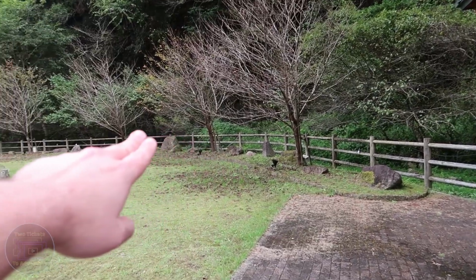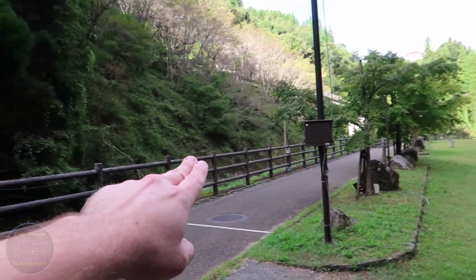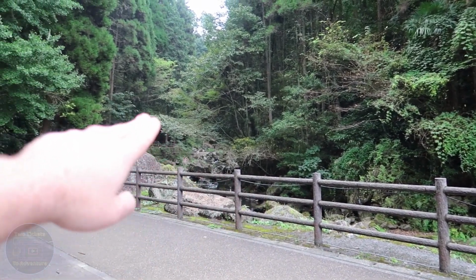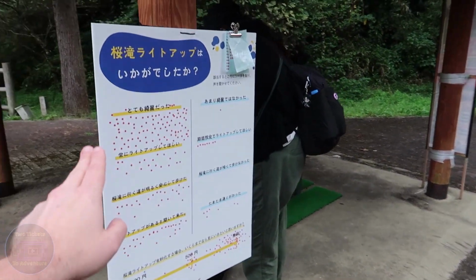You notice here there's lights under the trees to light everything up, and as we were walking down through here, there's lights along the poles. That's because actually during the summertime, and I think they're still doing it right now, they actually light up the waterfall. And it looks like right here they were taking a survey from people.